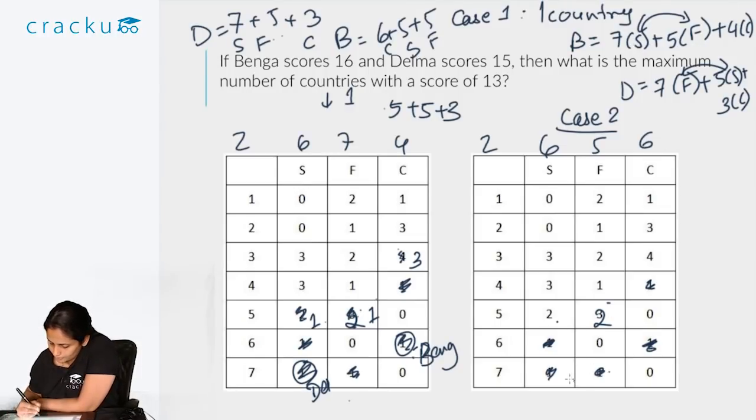But we will just first mark off these values. 7, 5, I marked off 7. I didn't mark off 5 yet, so I'll mark off 5. So I have removed 5 from F, and I've removed 5 from S, I'll remove 5 from F, and the 4 in C is gone, and 3 in C is gone. So this is 3. So I've marked off everything for Benga and Delma also.